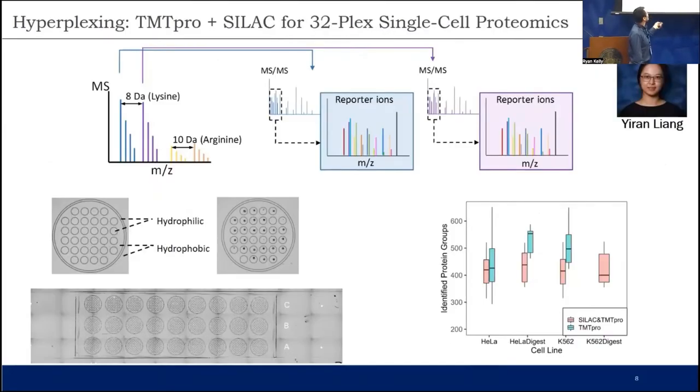And there are a lot of other ways you could do this. You could just analyze TMT Pro and TMT 11 plex together, or you could do oxygen-18 labeling for one batch. Because this is kind of dependent on cell culture, this is a proof of concept. What we did is we used Ying Zhu's nested nanowells approach, but instead of a few samples in here, now we have, I think, 32 wells in there.